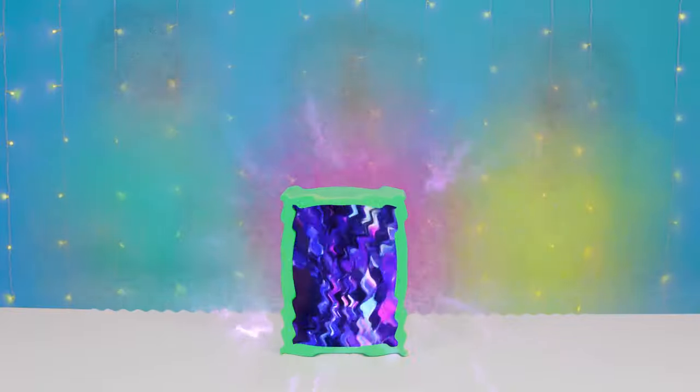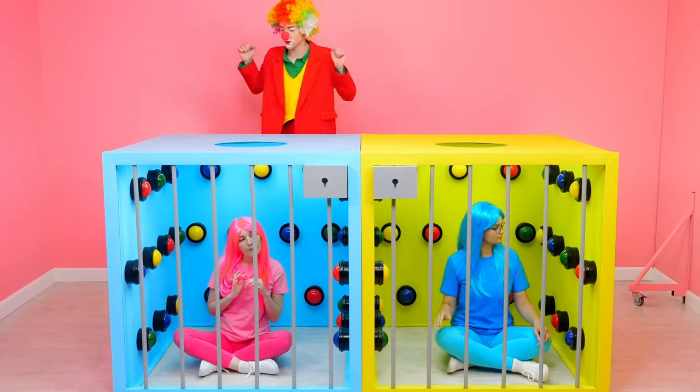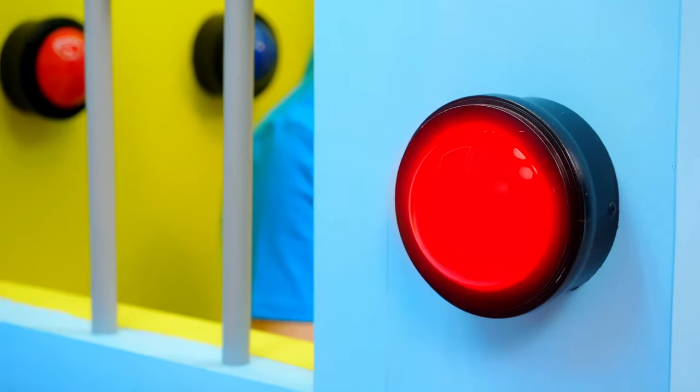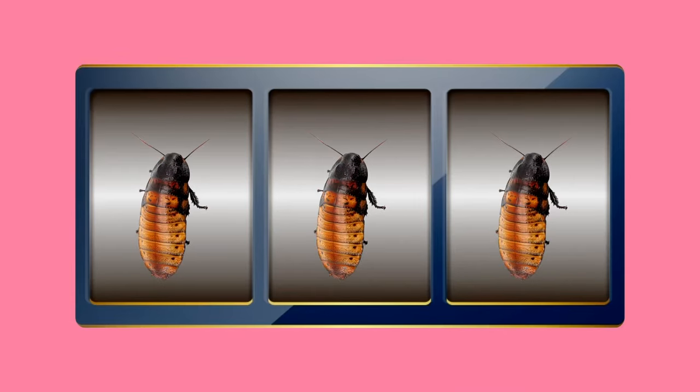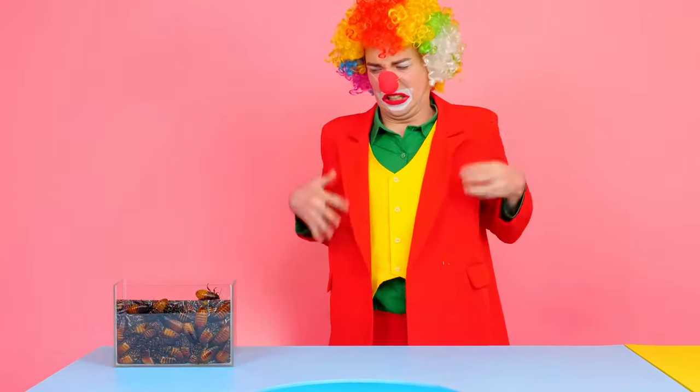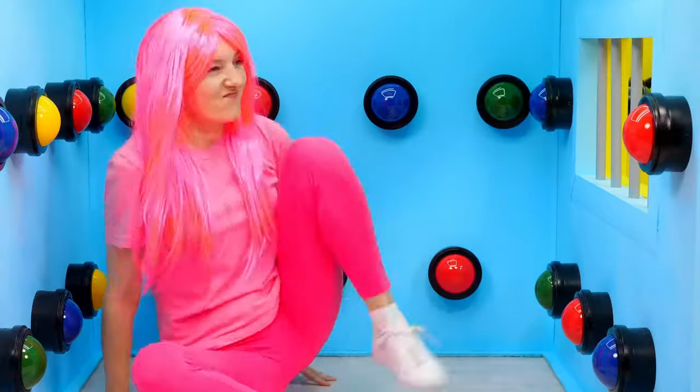We need to leave. Susie, it's your turn to press a button. Uh-oh. You're out of luck. This time you're gonna get a whole bunch of Madagascar cockroaches. Uh-oh. What? That's not fair. All because of these stupid buttons? Take that, you stupid button. Uh-oh. What's gonna happen now?